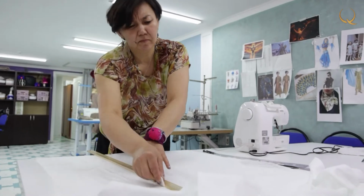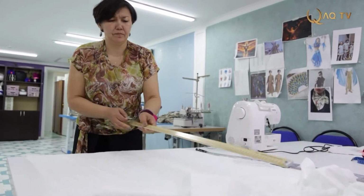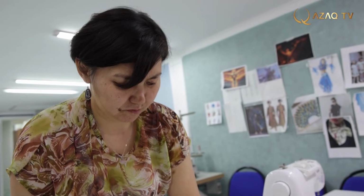Almagul loves clear and precise lines. The maximum environmental friendliness and the sense of integrity of nature and a human being are her main principle.